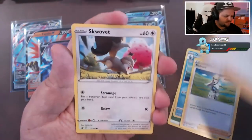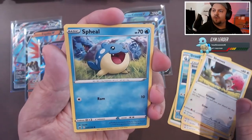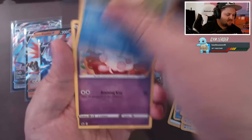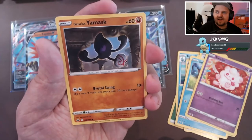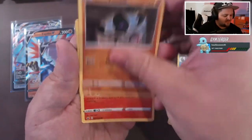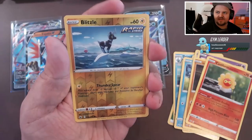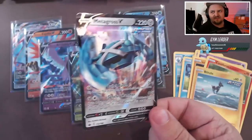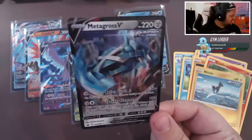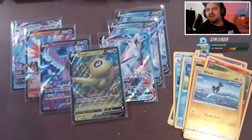We got a Melanie. Got a Squovit sticking its butt in the air. We got Sfeel, who's going... Swirlix with that draining kiss. Galarian Yamask, which I love, cool ghosty boy. I love him so much. Sunny form, cast form. A reverse holo Blitzel on that floating piece of ice. And a Metagross V. Look at that right there. We have the V and the VMAX. Nice. I'll take it.